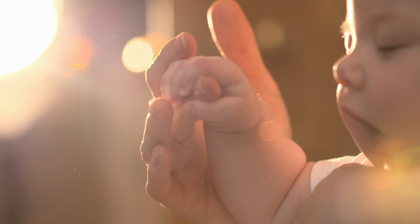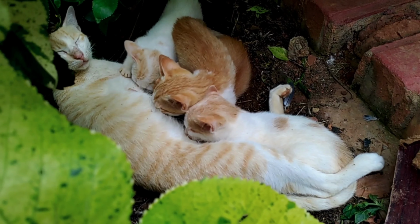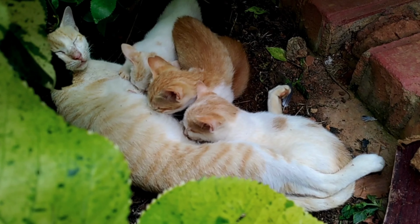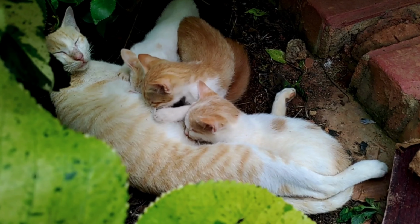In cats and dogs, the mother will typically bite through the umbilical cord shortly after giving birth. This helps to seal the cord and prevent bleeding. After the cord is severed, the mother will typically lick the area clean to remove any remaining blood or tissue.